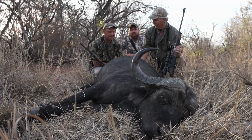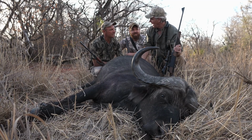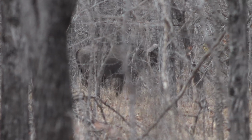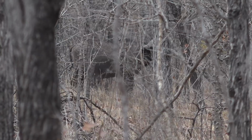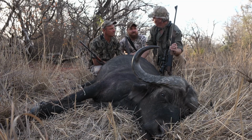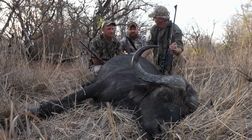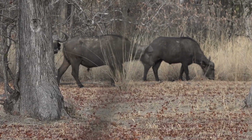Gentlemen, this was a great hunt. From the morning when we had all of those buffalo in front of us, lots of bulls, just nothing that we wanted. And it was a great encounter, so close. And then we do it again, and I'm afraid we're not going to find the bull we want. Yeah. No, there was quite a few walking past, and it was really difficult to pick out the right one.